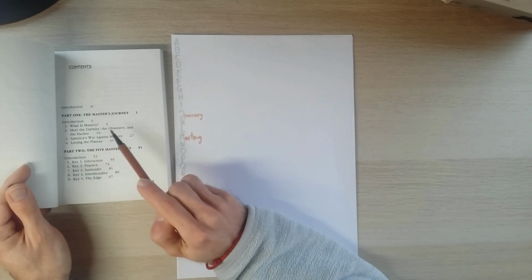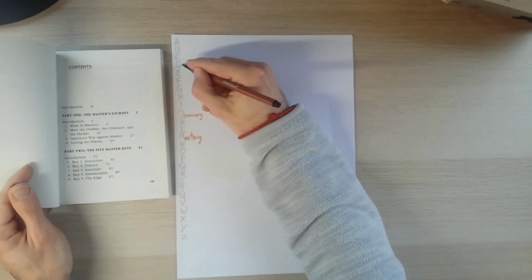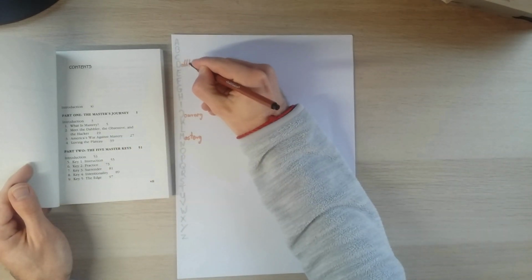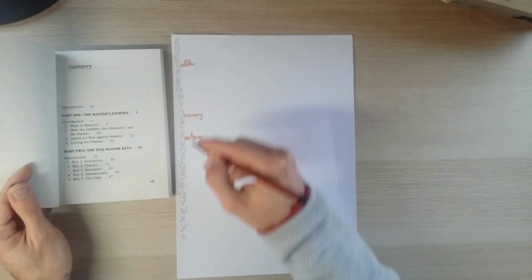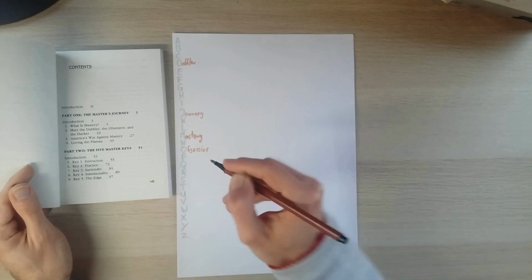So, meet the dabbler, the obsessive, the hacker. These seem to be very important concepts, so let's write them down. It seems these are probably different types of people and different types of learners. How do you write it? Obsessive, and hacker.